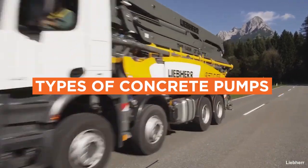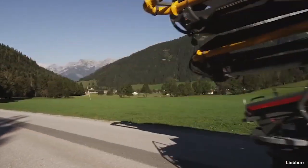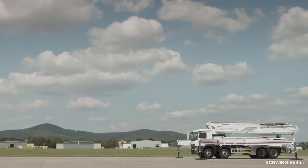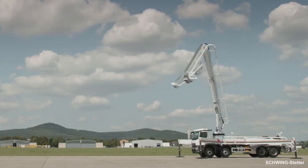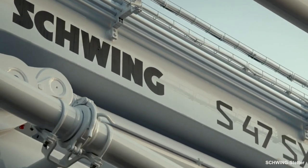Types of concrete pumps. Truck-mounted pump. As the name suggests, the pump is mounted on the truck. It's also known as a boom pump because of the articulating robotic arm called a boom, which places the concrete. The boom is maneuvered by remote control.